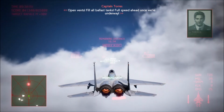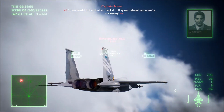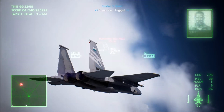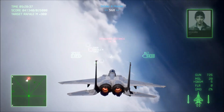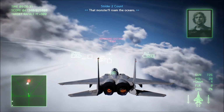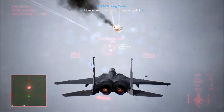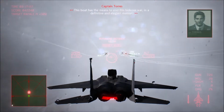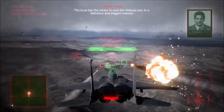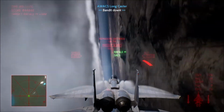Shit! Open vents. Fill all ballast tanks. Full speed ahead once we're underway. Trigger's caught up to them. Scrap them, Trigger! Enemy submarine is going under. Shit! That monster will blow the oceans. Heed my words. 12 miles until the aircraft leaves the AO. Captain! Come on. This boat has the means to end this heat. In a definitive, elegant manner. Bend it down.